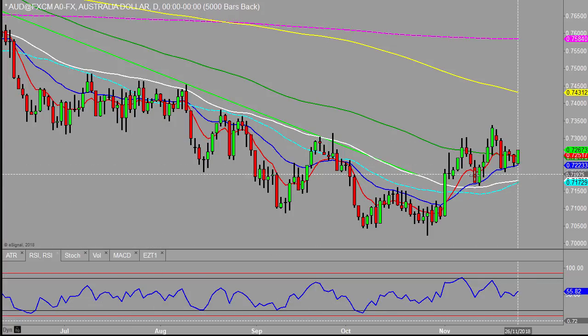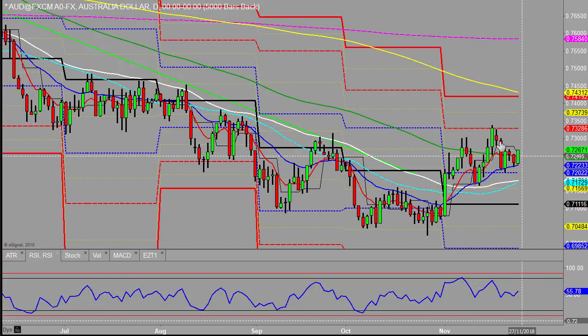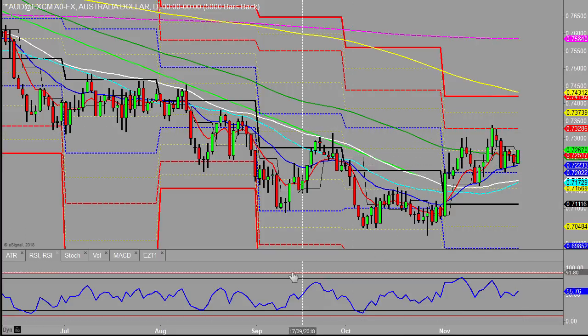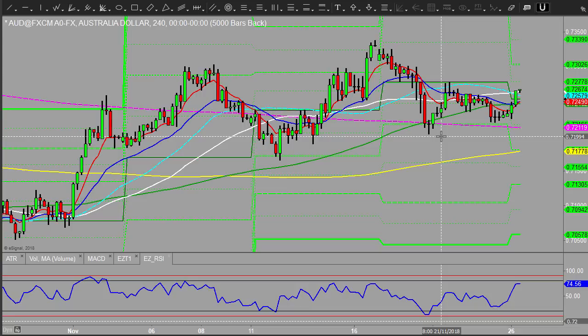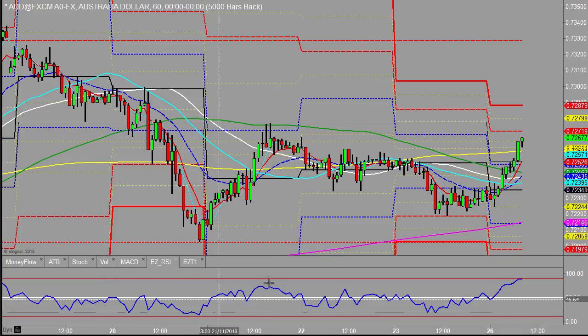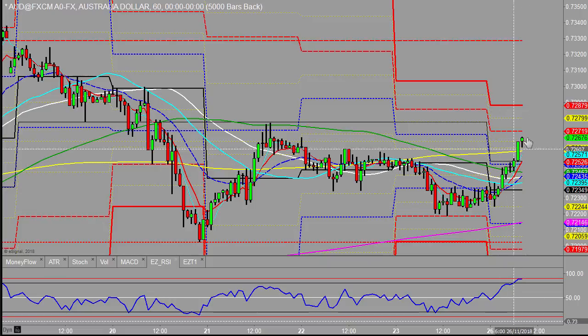Aussie dollar, from this daily picture, it looks like it's breaking out of this zone a little bit, this trend it was in last week, pitching up above the weekly pivot at the moment. Maybe it has got more upside towards the 730 area. We'll see how it pitches up, but it is one of the stronger of the pairings.